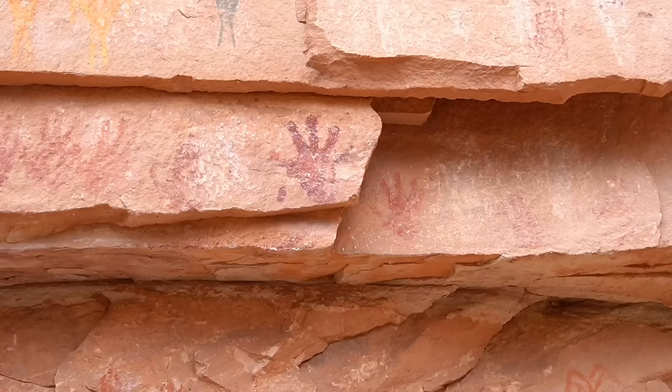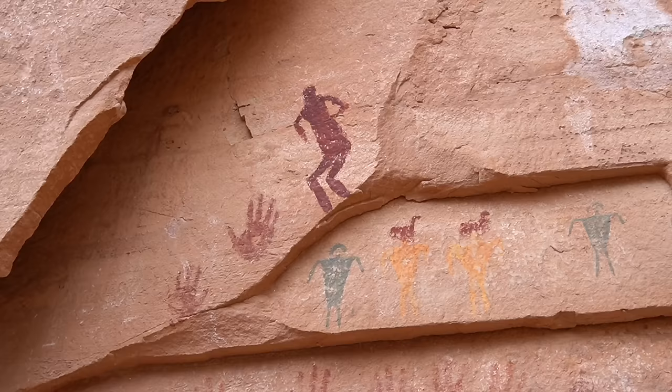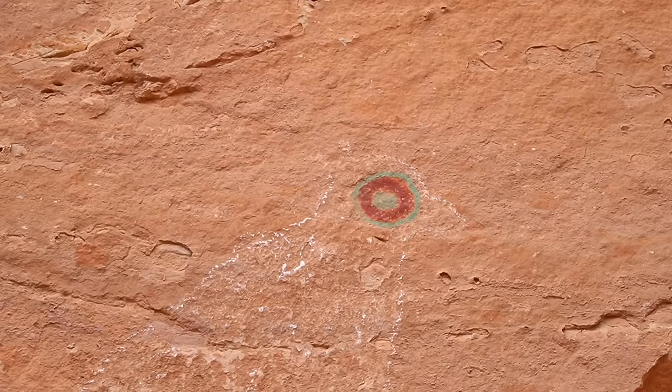Bunch of handprints. Wonder what that guy's doing. Is he dancing? So I realized, okay, there's a huge bird here. Its eye, it's like a bullseye. So cool.